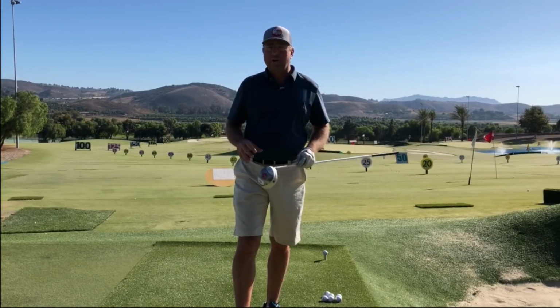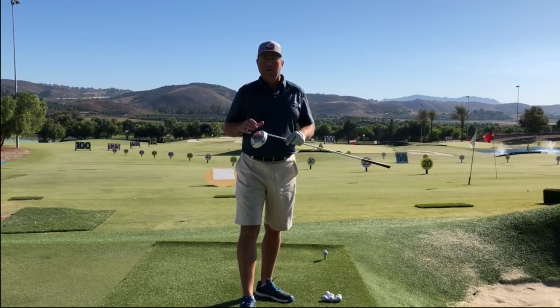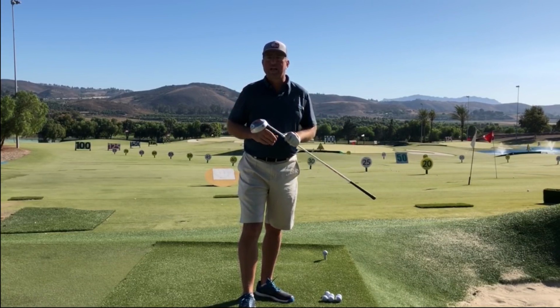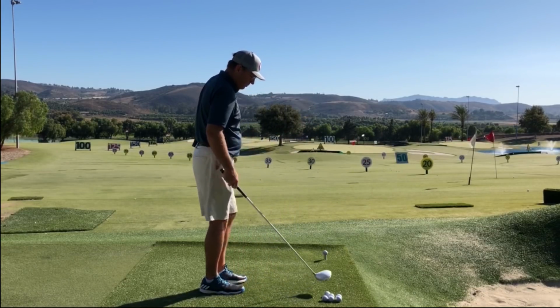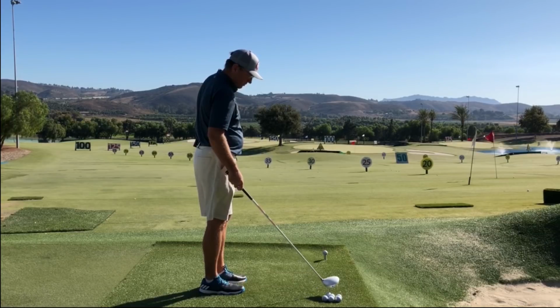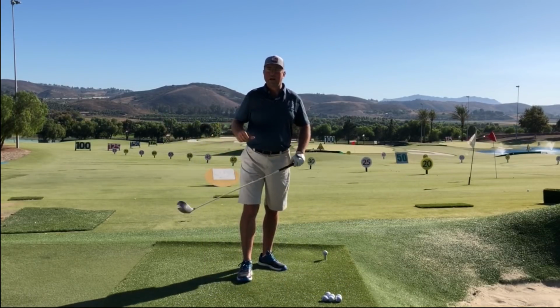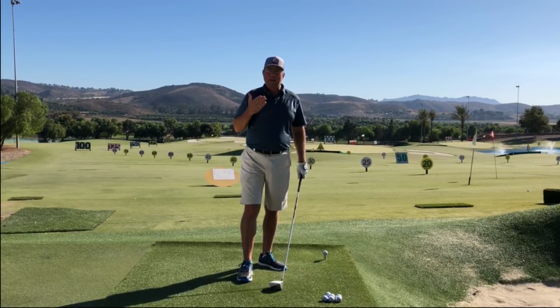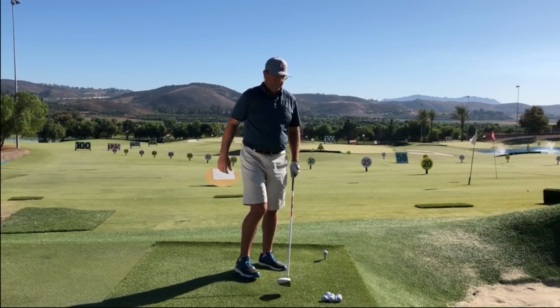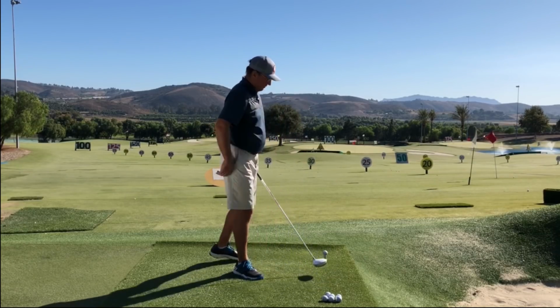So let's move on from the grip and examine some of the other areas of the swing that are different between the typical golfer and a pro you'd see on TV. The setup is another area where the typical golfer can get a lot of improvement, and it's not all that hard. You just have to practice it a couple minutes a day.